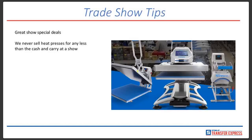We also have at Transfer Express, especially for people that are getting started, as well as existing customers, it's a really good deal to update every year, our Transfer Express Easy Prints Marketing Kit. What's nice about that is it does come with 30 full-size heat transfers for you to then display to your customers. It will also come with a customized idea book.